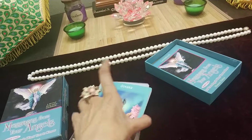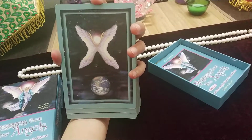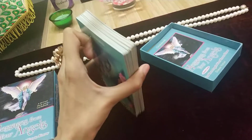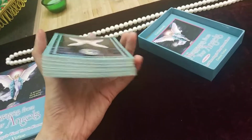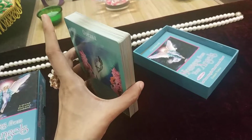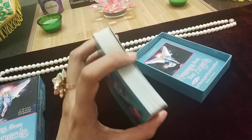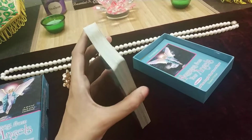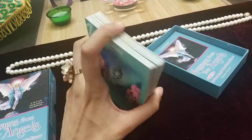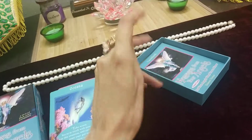So this is what the cards look like from the back, and I think it's quite nice to look at. It's a glossy finish, there's no gilding, and somehow in this particular deck I don't miss the gilding, which is weird because I normally do miss the gilding. The reason why I don't miss the gilding is because hints of color come through. It's not a plain white kind of border. It's actually one which has some hints of a color, so that I like.